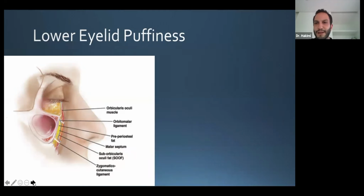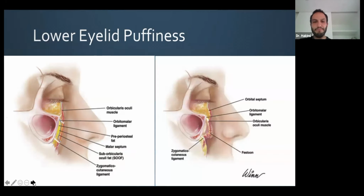Everyone has fat under their eyelids. That fat usually is held in place with a muscle and a skin layer that is not really noticeable until you hit a certain age. For some people, it happens in their 40s. For some people, it happens in their 80s. The skin and muscle start to get loose and the fat that was being held back protrudes and herniates into your cheek. And that's what gives you that puffy look to the lower eyelids.